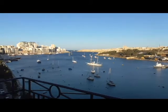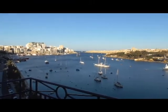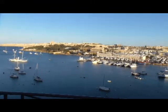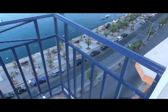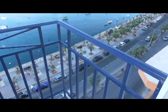And the view is amazing. I'll just show you that. However, as I was saying, the view is absolutely amazing. However, the drop is quite scary, so I don't really go out on the balcony.